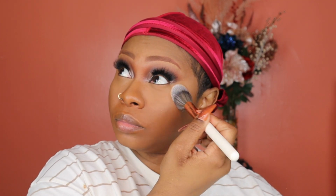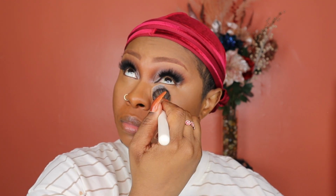By the way, every time I use a brush, I like to use brushes to blend out my concealer and my foundation, but then I do go in with a damp beauty blender just to blend it out and make it more seamless. Look how smooth underneath my eyes are.